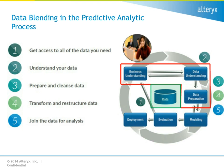Let's understand what the 5 steps of data blending are and where they can impact this predictive analytics cycle. As I stated, it really starts with getting access to all the relevant data, but data blending actually begins with the analysts themselves in trying to determine what question they want to solve or business process they want to have an impact on. Only then can you determine what data is necessary to impact that analysis. So it's really critical to get the data that you need without having to rely on others in that process. And that's one of the ways to really speed up the analytic process and getting that data ready.